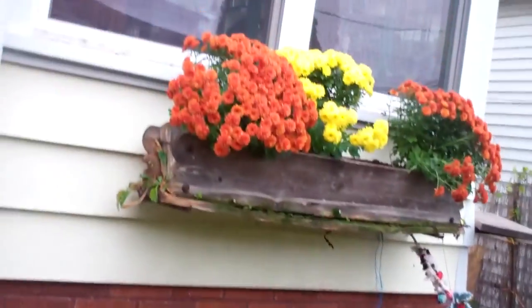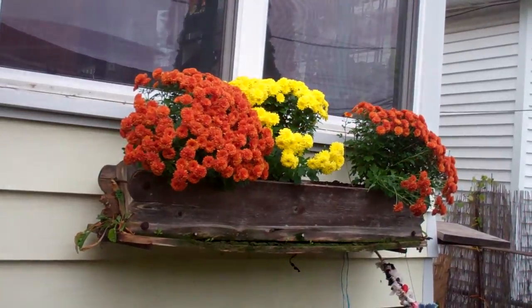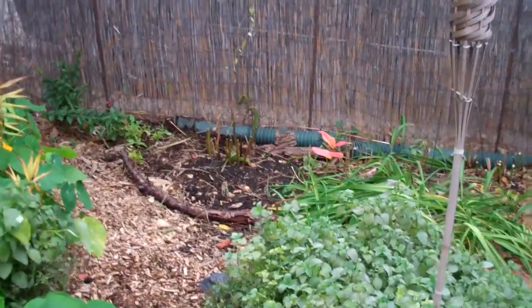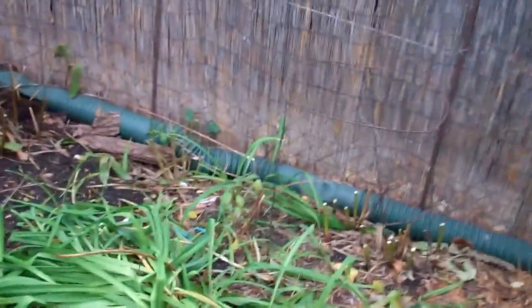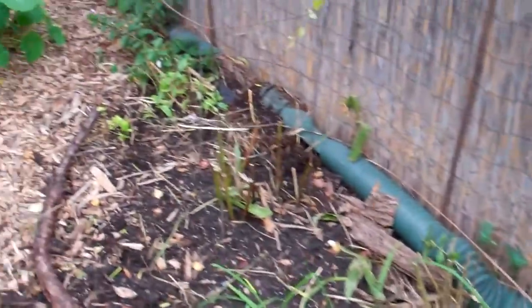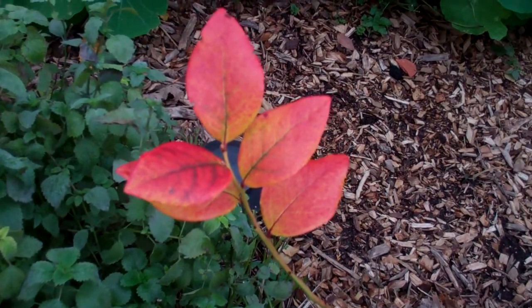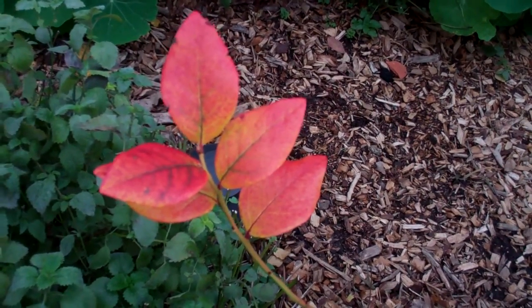So I've really cut back most of the perennials. We've got some mums up there in the flower box. They got a little beat up with that really bad wind we had. Like I said, most of the perennials have been cut back, and I've started to add some more soil to the beds. Here we have the beautiful leaves of the blueberry bush that I'm hoping will get bigger next year.